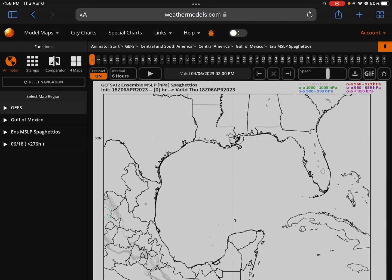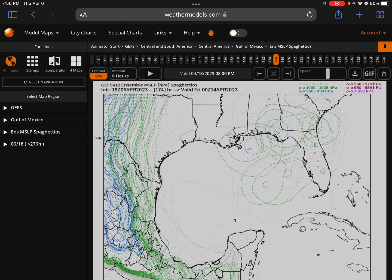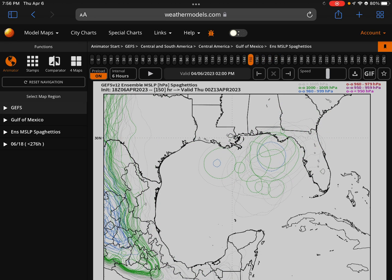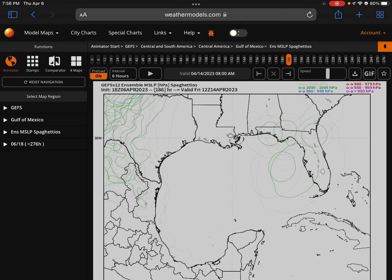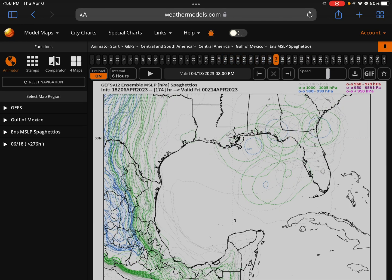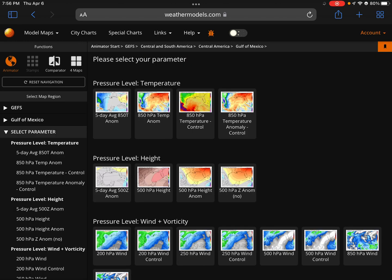Now we're going to look at the ensembles. We're going to start with the GFS version 12, where we don't really see anything but for the meantime. But when the system starts to form, we do see most of the ensembles go more eastward into the Florida Panhandle. 980 to 999 millibars for a lot of these. So definitely a tropical storm into the Florida Panhandle for most of these, and even to Mobile and the Gulfport regions. But definitely more eastward Florida area where we could see a tropical storm.